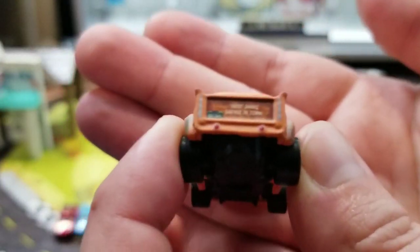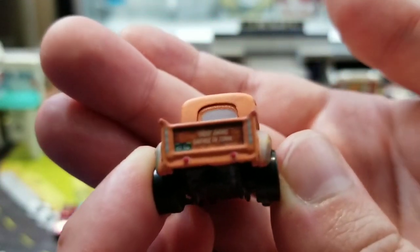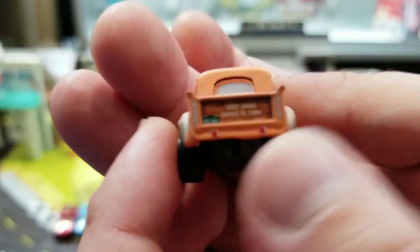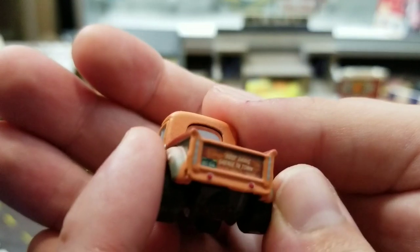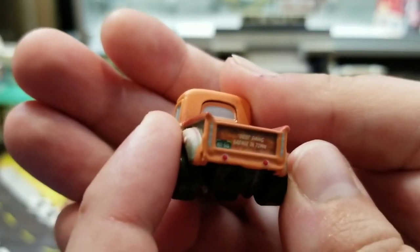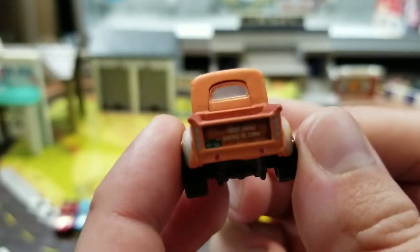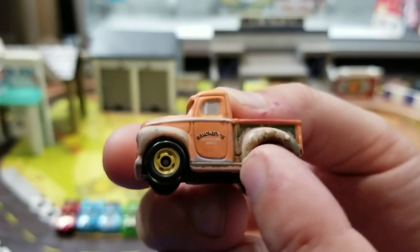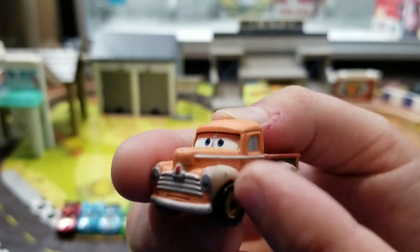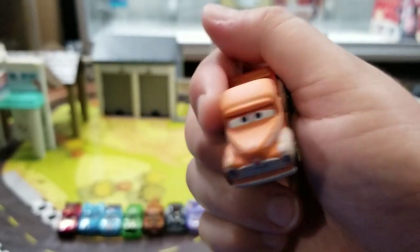So on the back, I can still not get over the amount of detail they put in these cars. Can you see that? Can you read it? It's so itty bitty. Best service garage in town. Then look at the side. You can see all the detail they put on Smokey's little side and his panels. That's pretty cool. And I love the paint job on these.